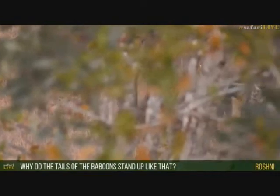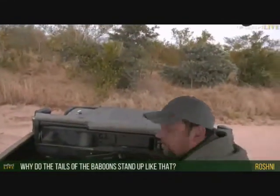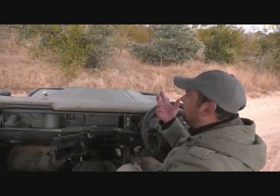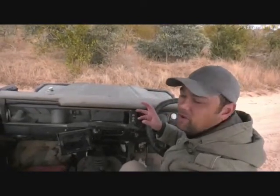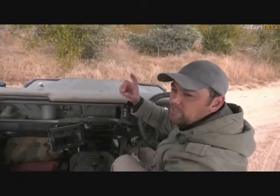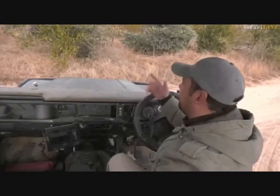Rashni, I don't know why the baboons' tails stand up like that. I have no idea. It's just the way the tails are shaped, I think. I don't think it's a specific reason. I don't think it's a following mechanism, a way for them to follow one another through long grass, because it's just the back portion of the tail that does that. So I'm not sure what the whole reason is exactly for that.